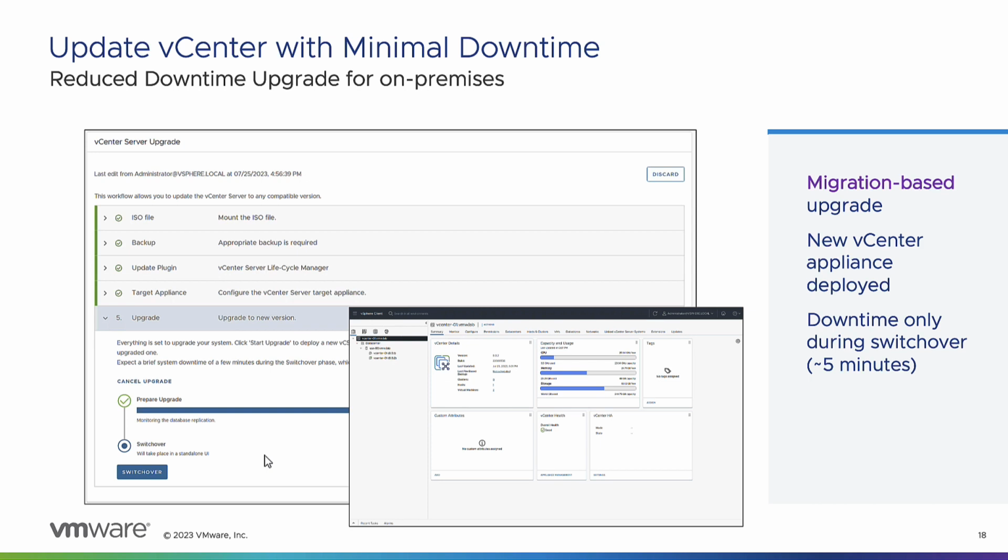It allows you to even stage the upgrade so you can keep both instances of vCenter online and staged on, let's say, a Monday, and then perform this final switchover at the end of the week or over the weekend during a maintenance window. For this initial release, vCenter Reduced Downtime Upgrade is supported for self-managed vCenter instances. It does not support vCenters enabled with vCenter HA initially, or vCenters participating in enhanced link mode.